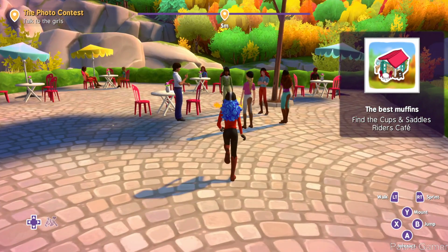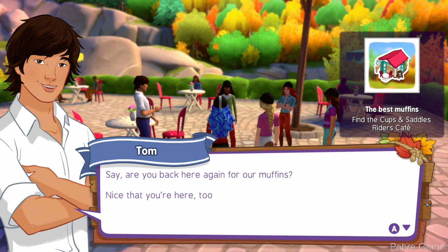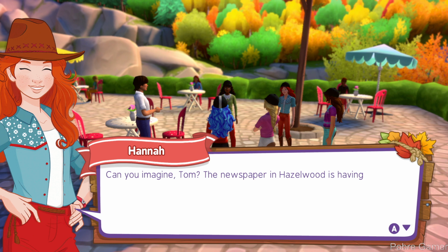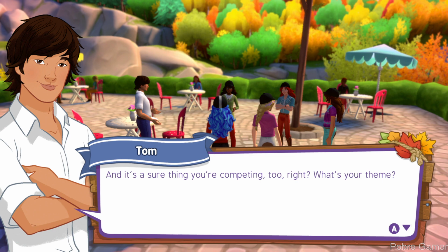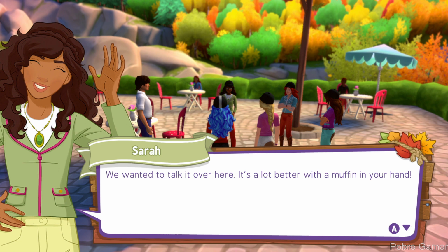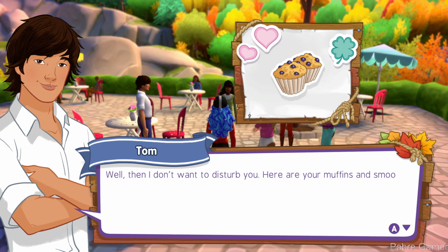Say, are you back here again for our muffins? Nice that you're here, too. Can you imagine, Tom? The newspaper in Hazelwood is having a photo contest, and the best photo series will be shown on the main square. And it's a sure thing you're competing, too, right? What's your theme? We wanted to talk it over here. It's a lot better with the muffin in your hand. Well, then, I don't want to disturb you. Here are your muffins and smoothies.